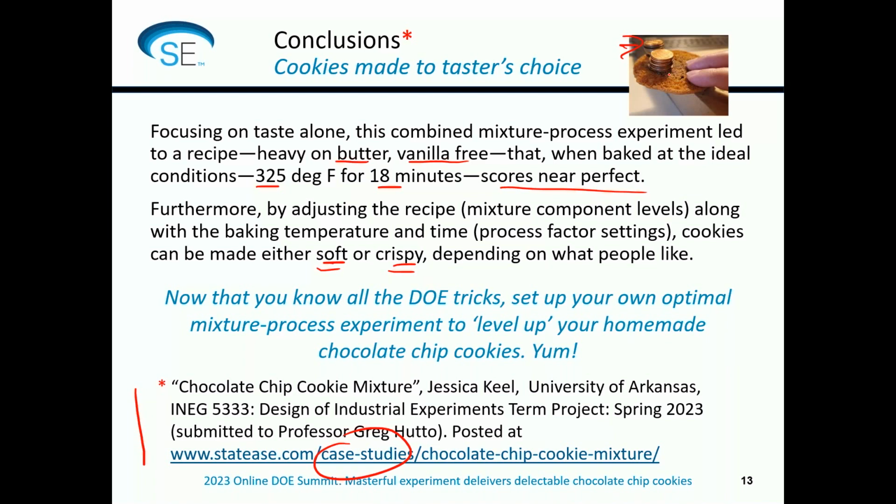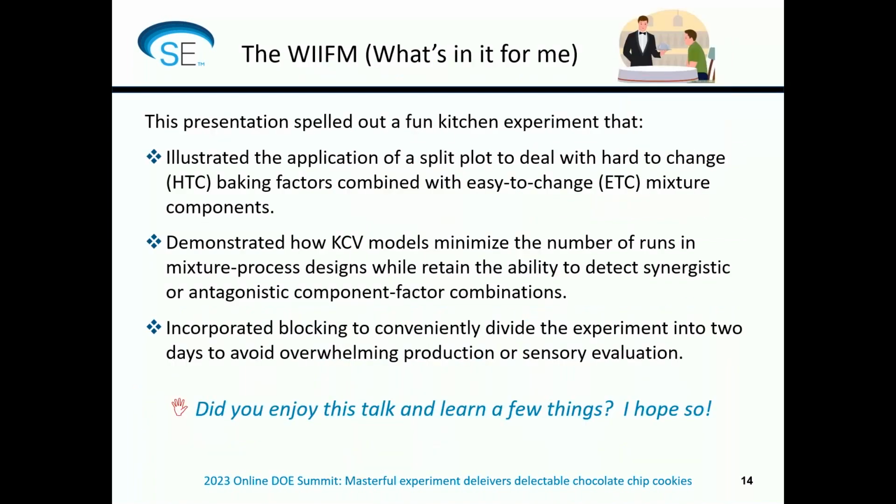So once you have this, you can set up a model. Once you have the model set up, you can do the what if and set up your recipe to whatever you like. Okay, so hopefully I was able to deliver a tasty little presentation here that provided some whiffums of what's in it for me in terms of illustrating the application of the split plot to deal with the hard to change baking factors, combined with the easy to change mixture components.